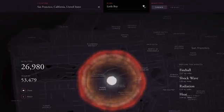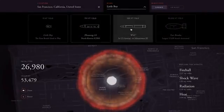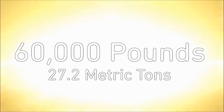For example, Little Boy was estimated to kill 70,000 to 80,000 people with the initial blast. But when the bomb was dropped, 5 years later, an estimated 120 to 130,000 more people were killed due to radiation. Now, let's go back to Outrider to look at the largest nuclear bomb ever detonated, the Tsar Bomba, weighing in at 60,000 pounds.